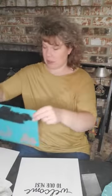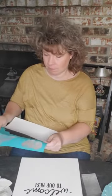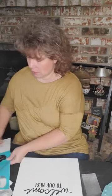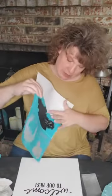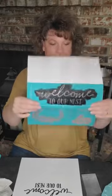Alright, so since I'm still using this transfer and I didn't cut it, I'm going to use the backer sheet and block off the part that we did use so that this paste doesn't get where we don't want it to be. And then when we're done, I'll wash the whole thing and stick it back on the backer sheet. I'll just wash it with a board eraser or a magic eraser, and we'll be good to go.